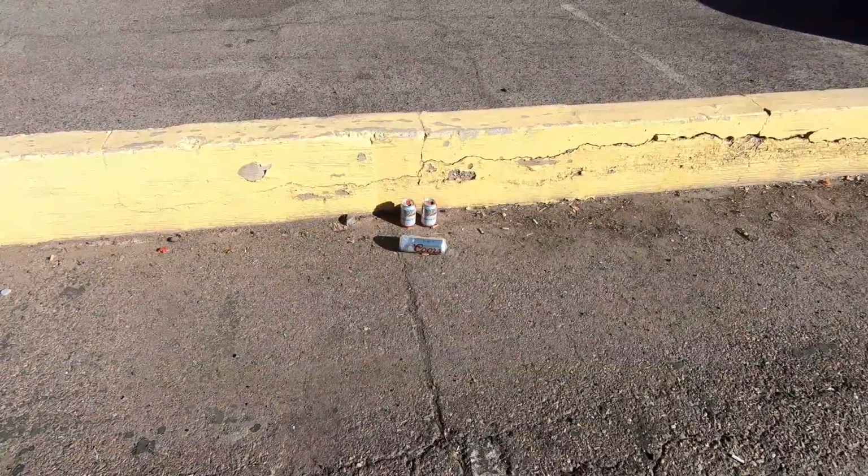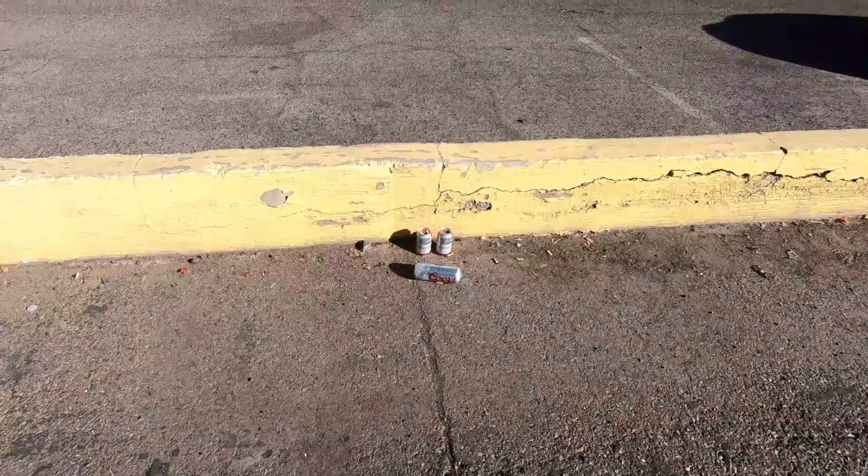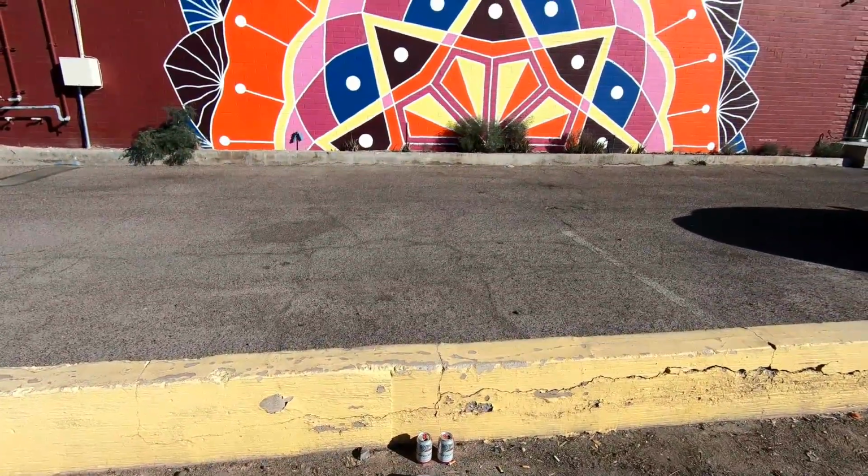Some even more empty beer cans there. It looks like somebody had themselves a little one-person party on the curb. But this is what we actually came to look at.